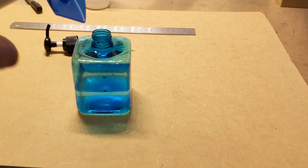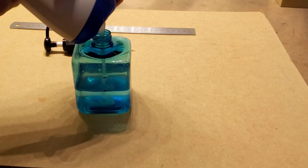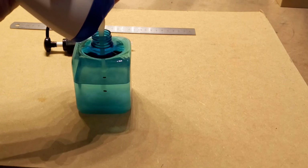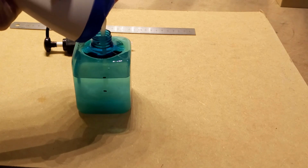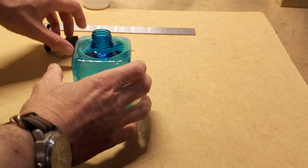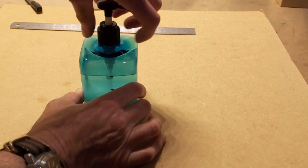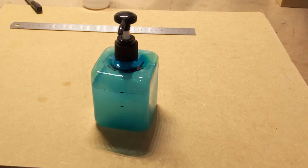Now I'm going to take some normal soap. Let's see if I can get this in. Yeah, there we go. And there we go, perfect. Put the pump back in to close it, and then give it a shake. And there we go. Now let's give this a try.